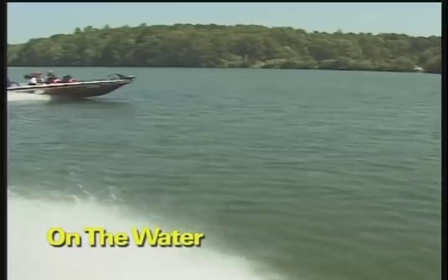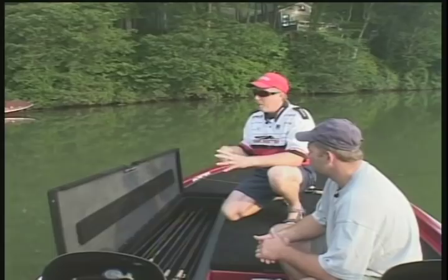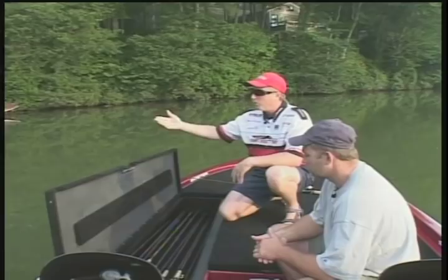The easiest way to go about it is to fish visible cover that you can see both slightly below the water and above the water. Because bass are very structure oriented and that's the first place you want to look. And then from there, if that doesn't work, just back off a little bit.